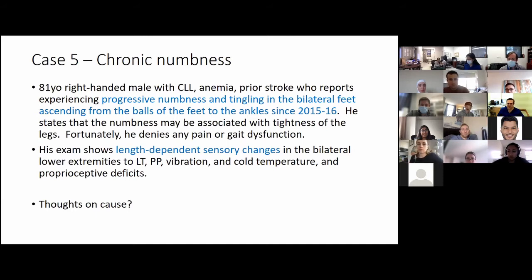And he says, but what's bothering him is numbness, tingling in the feet, ascending from the balls of the feet to the ankles since 2015, 2016. He says that the numbness may be associated with tightness in the legs, maybe edema, he's not sure. But fortunately, there's no pain and there's no really gait imbalance, but it bothers him. And his exam shows length-dependent sensory changes to light touch, pinprick, vibration, cold temperature, proprioception, basically every sensory modality. So what do you think this is?